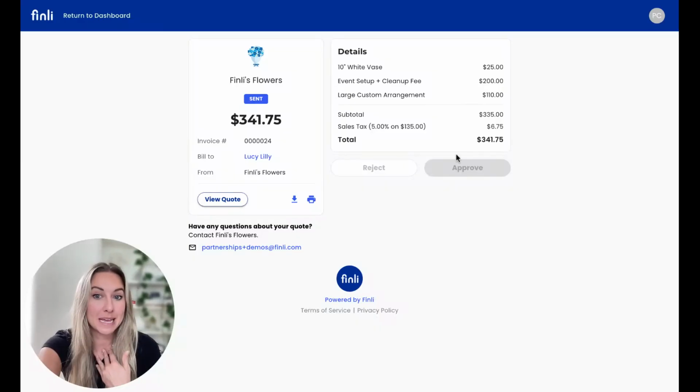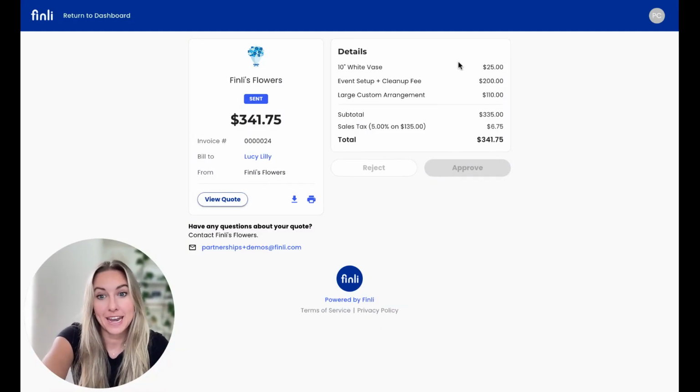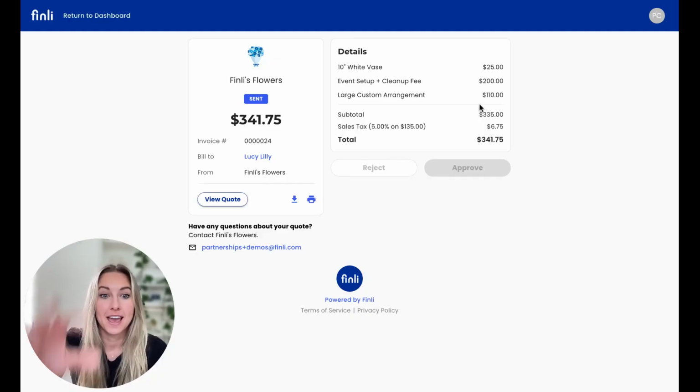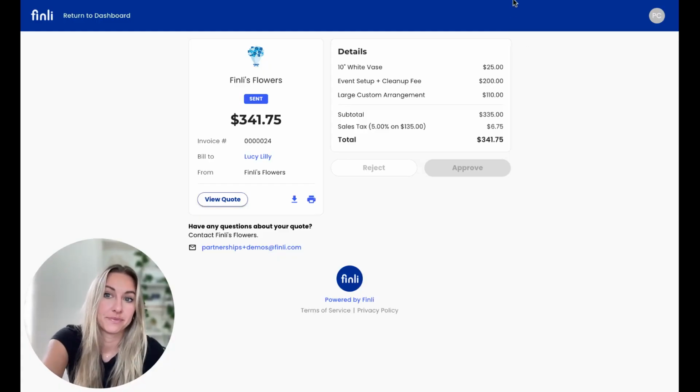So I'm not able to approve this because I'm not Lucy, but if I were logged in as her, I would be able to either reject or approve this quote. And if I did approve it, then our system would flag that for you as a business, and you'd be able to immediately convert that quote into an invoice that's then ready to collect payment on.